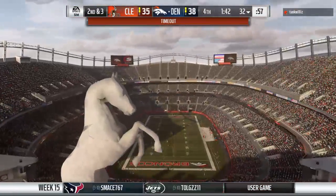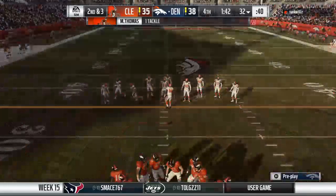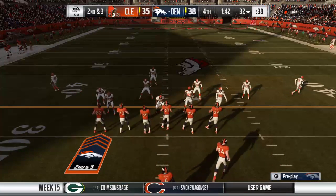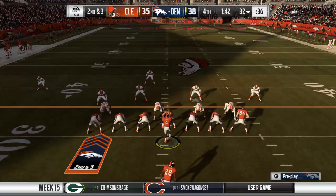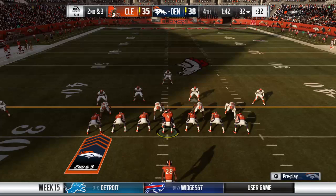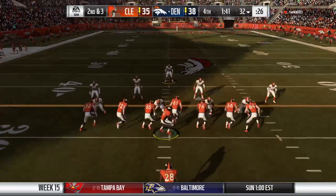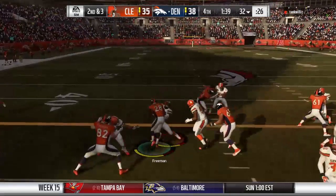And now a timeout called defensively by the Browns, as they'll talk things over prior to this upcoming second down play. So they come up on second down. If they can get another run like we just saw, that would likely put an end to this thing.